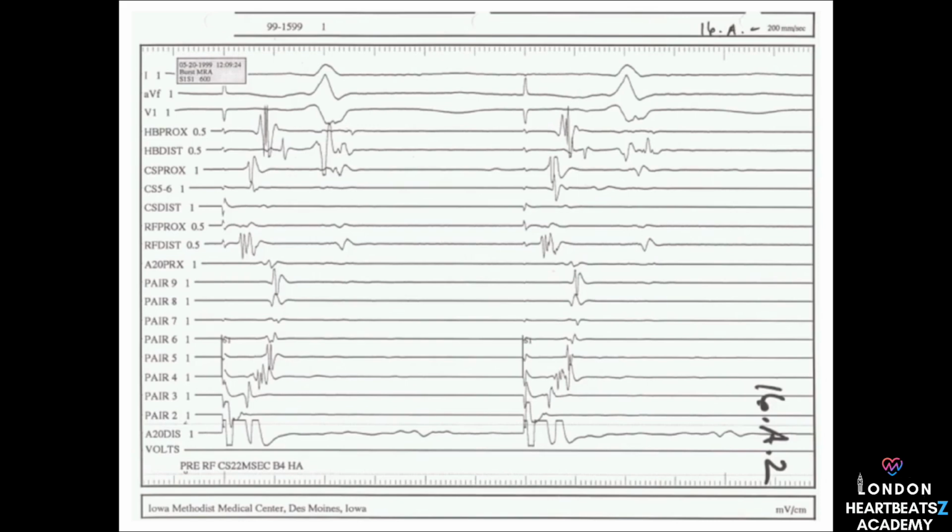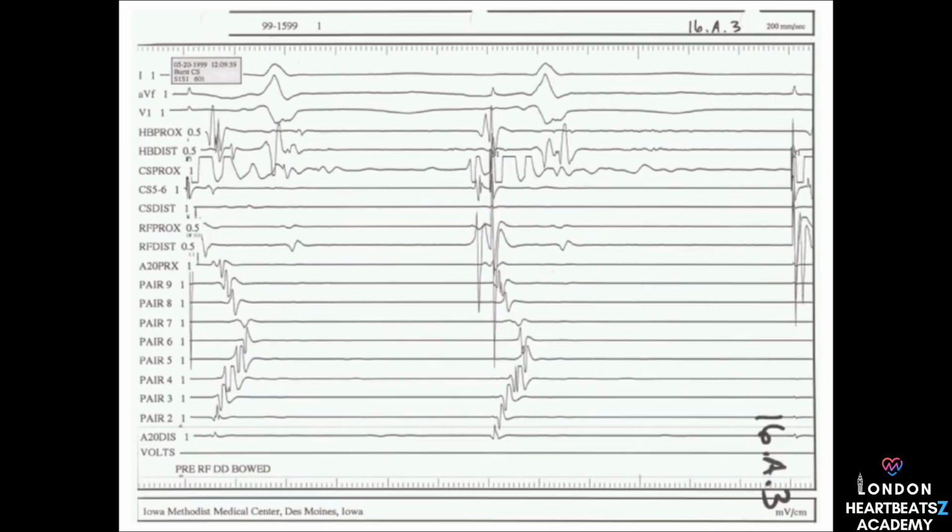Exactly. Now, figure 16B1, this shows termination of the tachycardia during RF energy delivery. But this doesn't always mean the ablation was successful. We've got to make sure that pathway is really blocked. So just stopping the flutter isn't enough.